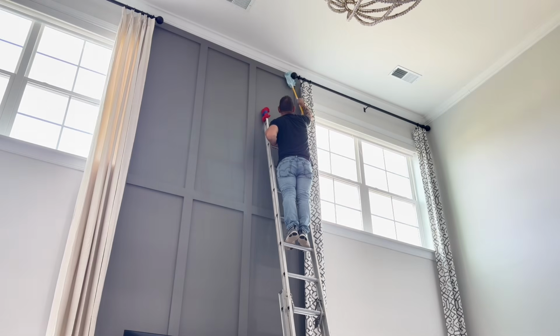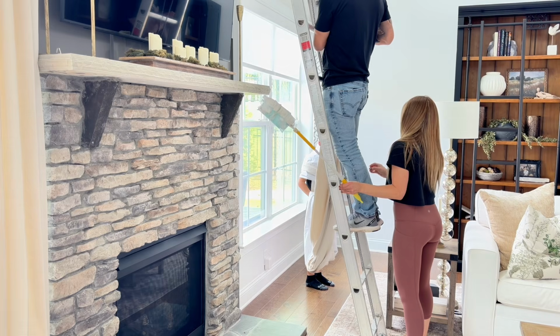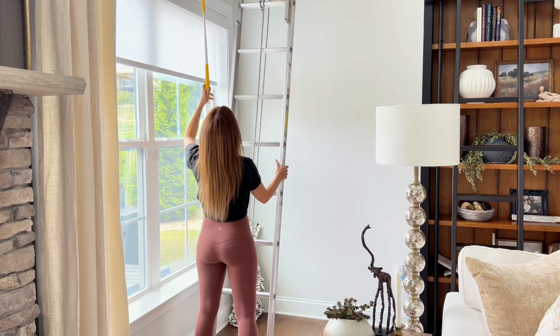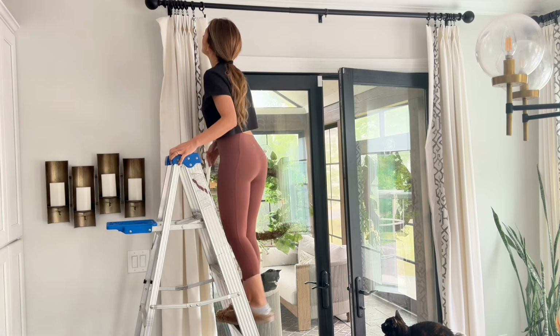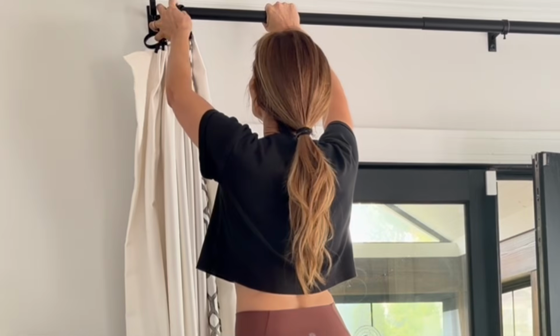But the kids were involved too down below, helping me with the drapes and helping me hand him all the tools and everything. So the two-story hanging process was actually very smooth. Once that was finished, I went ahead and replaced the panels that are in our kitchen area.